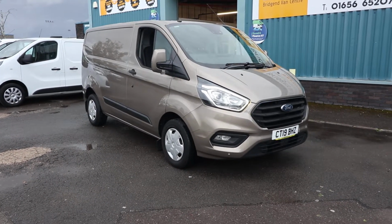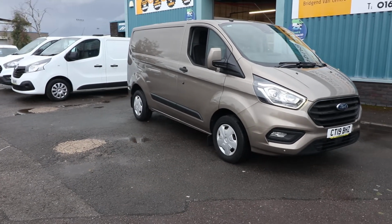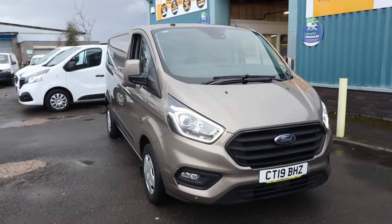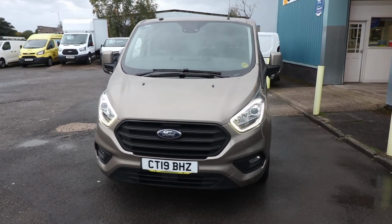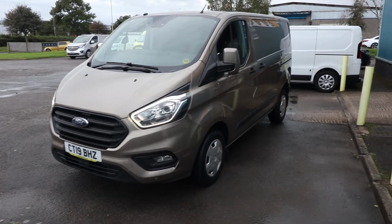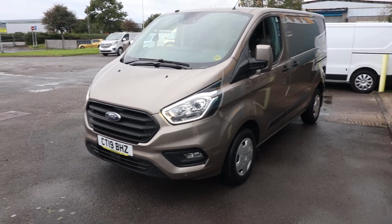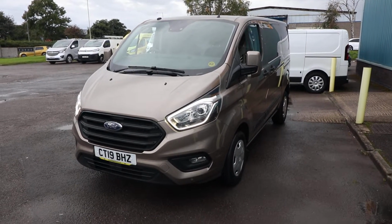Covered under manufacturer's warranty until it is, of course, 3 years old, which is in May 2022. And of course it is Euro 6 as well, so it means it's fully ULEZ compliant. Take this into the ultra low emission zone areas without having to pay the ultra low emission zone charge. Fantastic condition throughout, great spec on a Trend, and you've also got the nice added bonus of the LED load lights in the back of there, front and rear sensors. Really nice spec on these, and those very nice LED daytime running lights on the front as well.